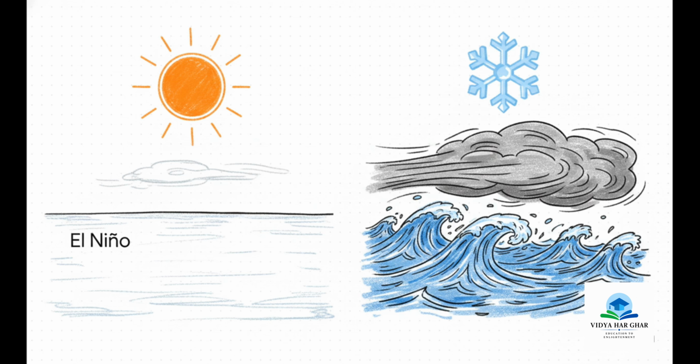Let's actually put these two head-to-head for a second. They are literal opposites. El Niño is the warm phase, driven by weak trade winds, which causes suppressed upwelling. La Niña is the cold phase. It brings intense, strong trade winds, which triggers even stronger cold upwelling. Seeing them contrasted like this really helps click the mechanics into place.